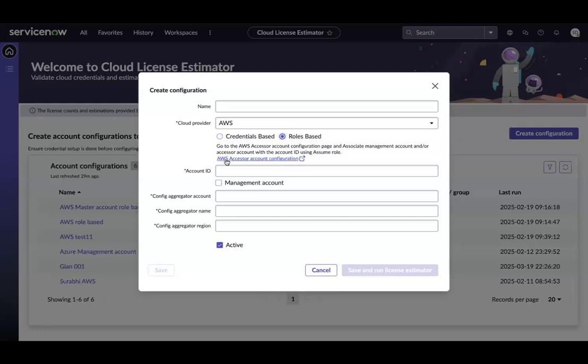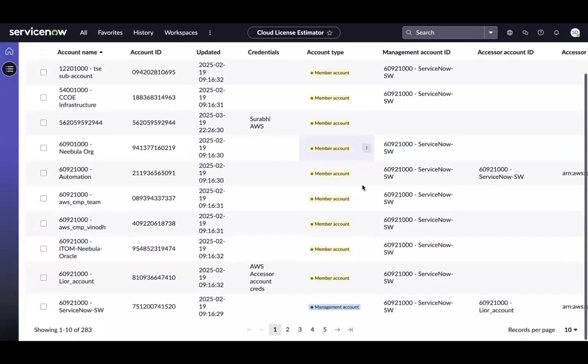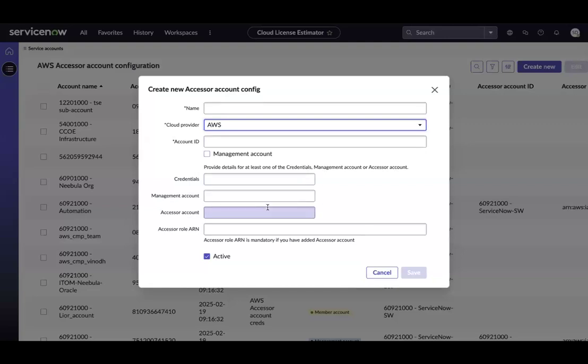In this case, you need to configure your AWS accessor account configuration for either member accounts or management accounts, because both of them are supported. And you'll simply create a new configuration in here. You'll need to insert the name, account ID, specify whether it's a management account, then provide the credentials, management account, the accessor account, and accessor role ARN, which is a mandatory field if you have added the accessor account in here.